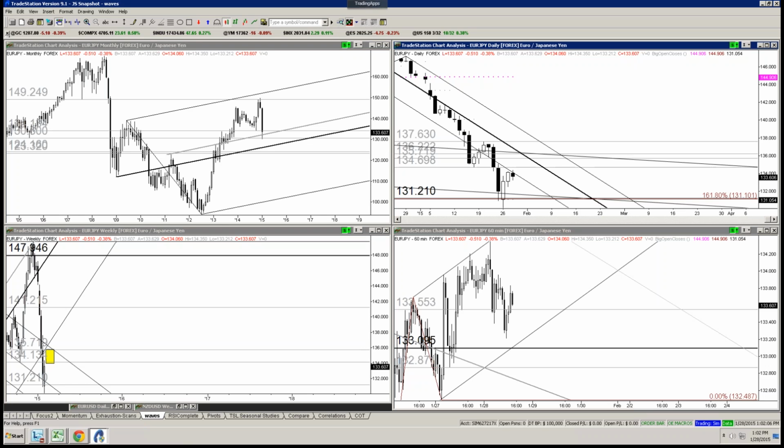Yes, thank you, Mike. So let's get started. I wanted to talk about the anatomy of an entry, for one thing, and also, as things are swinging around like nuts right now, as you can see, the euro yen in the last 10 minutes is 40 pips lower. So I wanted to talk about the anatomy of an entry.